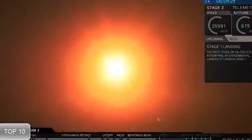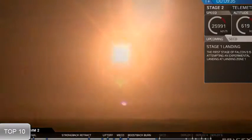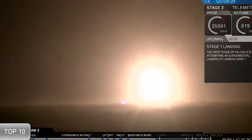On December the 21st, SpaceX made history by successfully launching and landing its Falcon 9 rocket. I watched a live stream of the event and I've never been this excited about something I'm not even directly involved in. Like, just watch this.